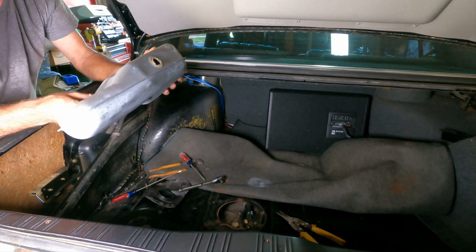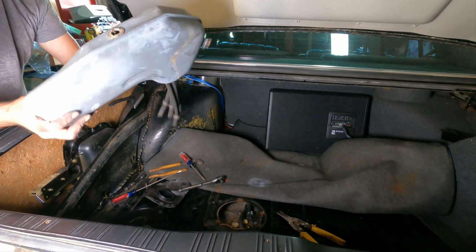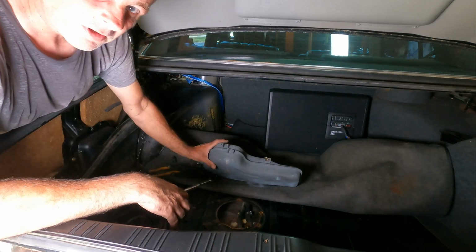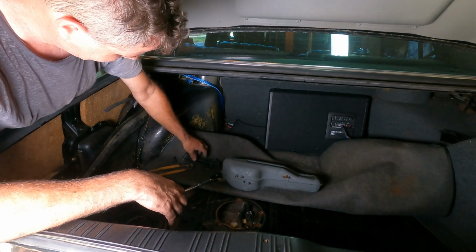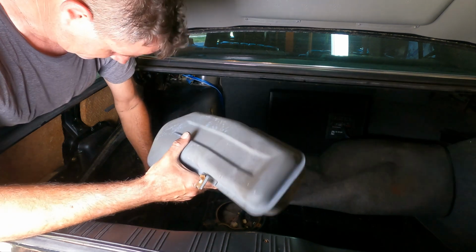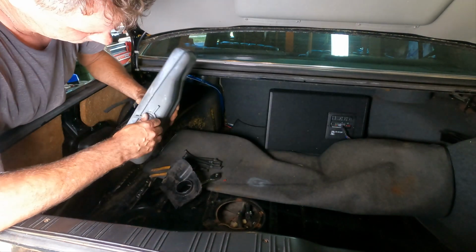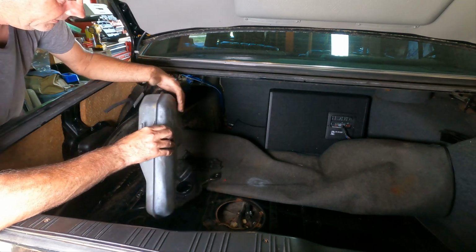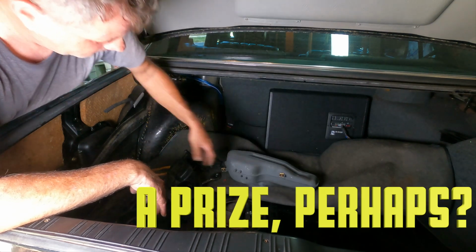Well, here's the tank. Pretty simple. So here's the tank, 4 lines removed. Here's our 4 lines. 5th line plugs in up at the top, right here. Let's get our piece in here. And that's ready to go back in as soon as we have our stuff.